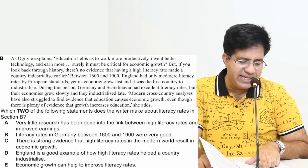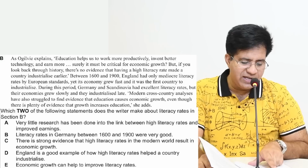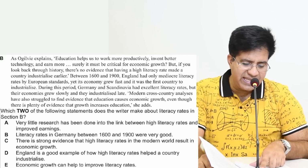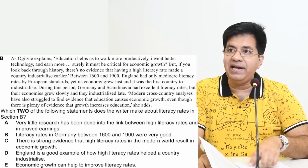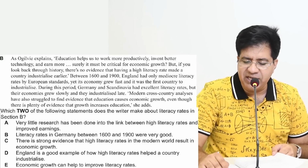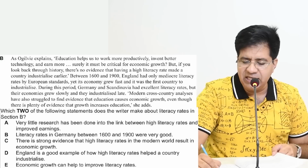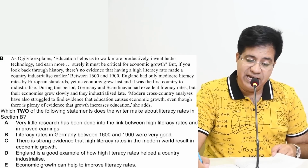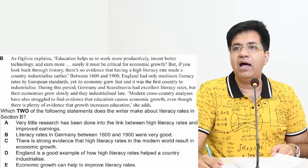Just focus on this sentence. It's the fourth last sentence. During this period, found it? During this period, Germany and Scandinavia had excellent literacy rates, and that is literacy rates in Germany between 1600 and 1900 were very good. For very good, they use the word excellent. So this is the first correct answer.